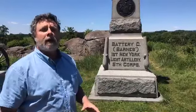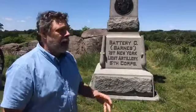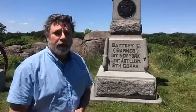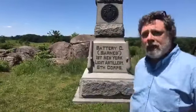Barnes is a volunteer. He's a 29-year-old newspaper editor from Watertown, New York, which is east of Lake Ontario. He will bring his guns into this area, and he writes in his report he had trouble finding a good location to set up his guns. It's not a good place to deploy artillery. He chooses this location because it's right to the right of Gibbs, Ohio Battery, and also he notes this large rock formation in his front.